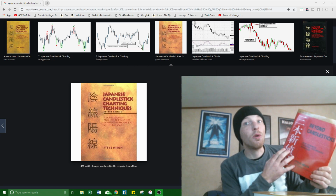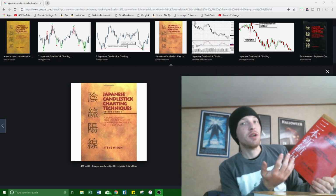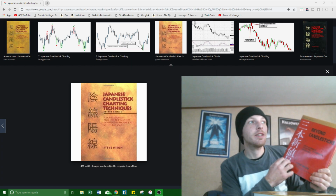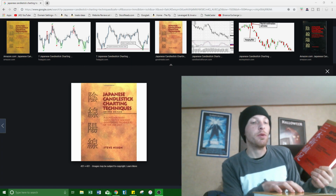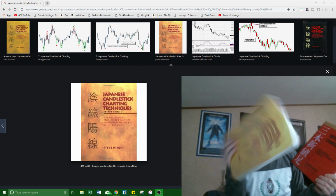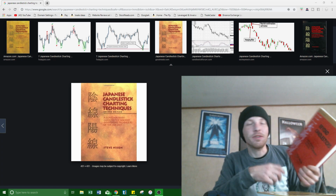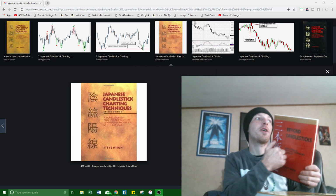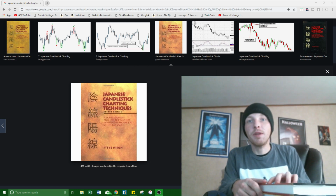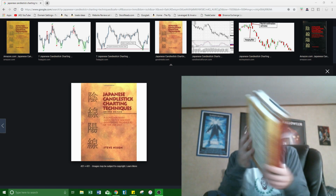Is it a must own? I'd say if you're a collector of books, most definitely. I had to get this book just to complete the set with the Japanese charting techniques right here, but I think it was like $40 for this book. Why not? And it's a hard copy. So yeah, you'll learn something if you read this book right here, but just two amazing books right here.